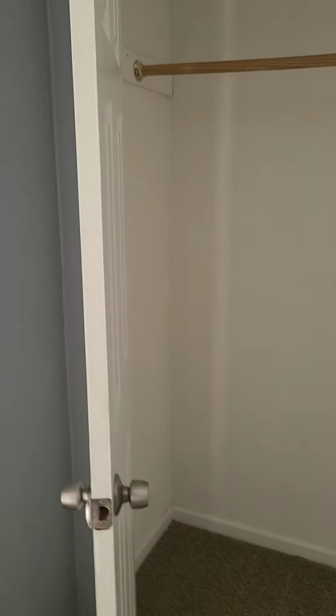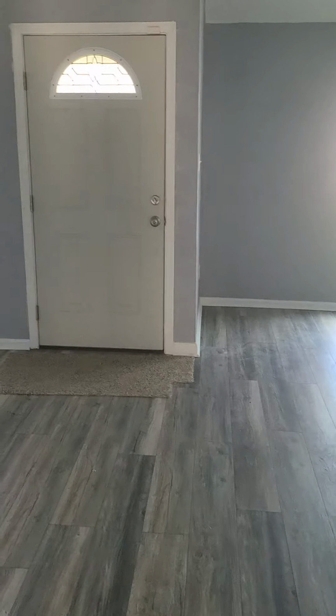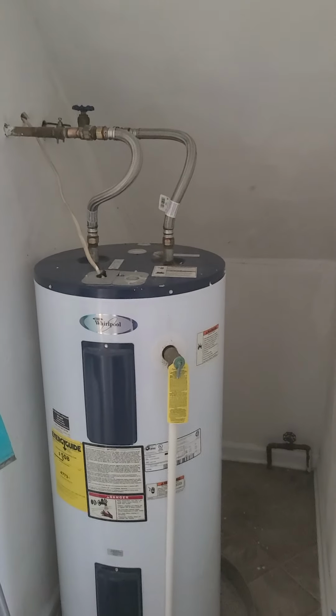There are 3 closets in this bedroom, which is part of what led me to believe that it could be the master bedroom. Look at that, an extra door just for you. You would need to put a shelf up in this closet, but there's a hanging bar there. And closet number 3. It looks like this was a linen closet by the looks of the furring for shelves there. Now there's the hot water closet here.